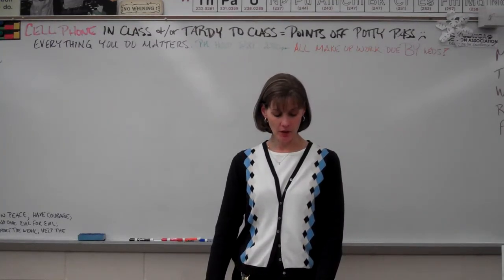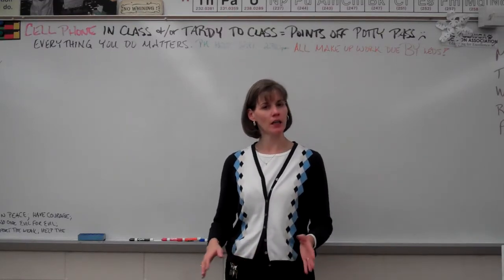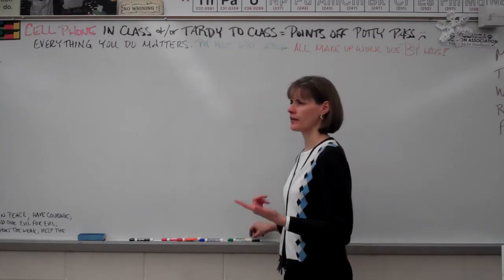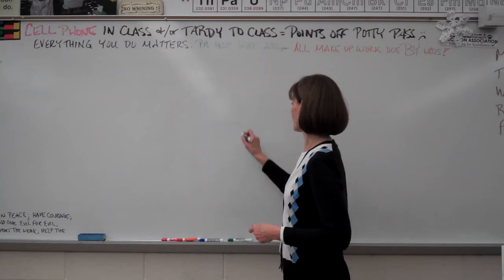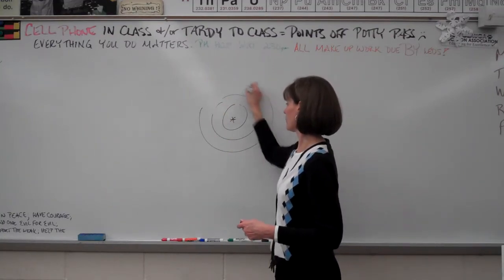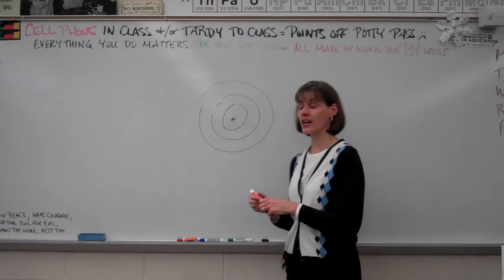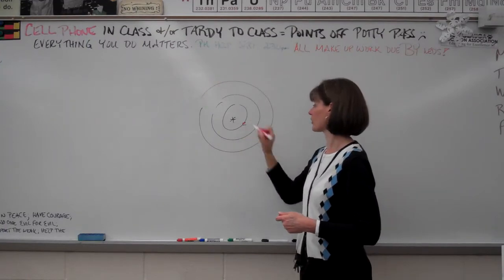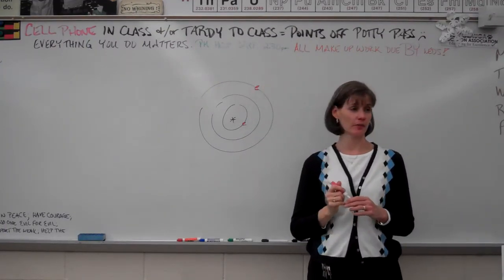Number 16. The concept of the quantum ladder and where it places electrons in an atom. I love this picture on the test. So we have the nucleus here, and we have these various energy levels, and we know that an electron could be here at this energy level. An electron could be here at this energy level.